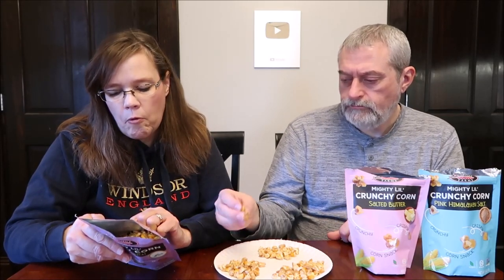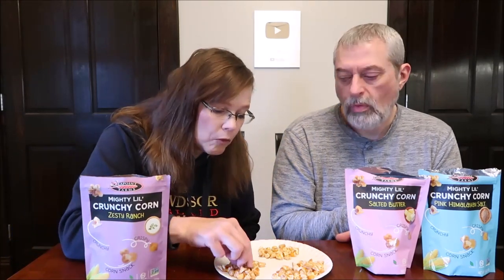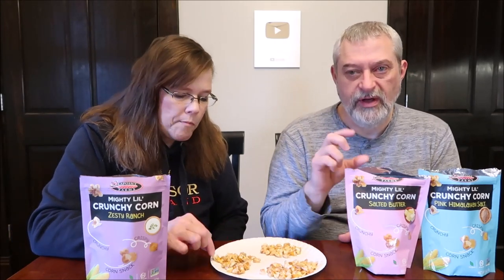Garlic powder. Tastes good. Onion powder. I was going to say, I don't see dried parsley or dehydrated parsley. It does not say dill, but that's what I'm tasting. It is dill, which ranch has. That reminds me a lot of Hidden Valley Ranch, the powder that you make your own dressing or your own dips and stuff with. That reminds me of that flavor.